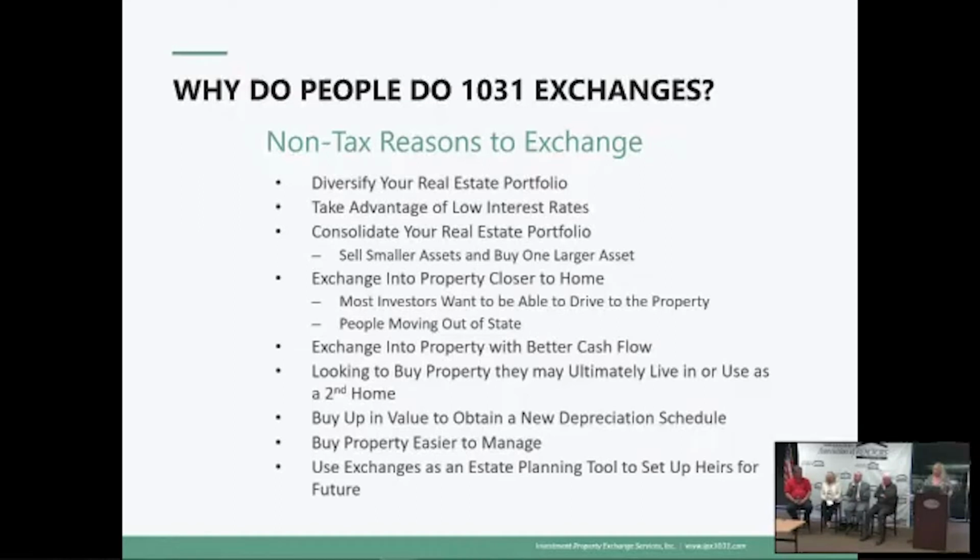Sometimes you're going to deal with people who are in their 80s and 90s who are using the 1031 as an estate planning tool. Now, again, the key here is when you're talking to investors, you're talking to them about what you want out of your real estate. 1031 is a tool that allows you to get from what you own today to what you want to own tomorrow. And it's a very powerful tool. All right, one last on the next slide.